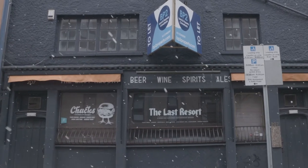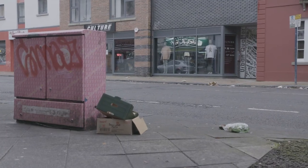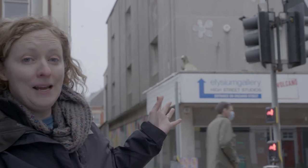What's interesting about High Street is that we can see several attempts at regenerating the city through the arts and from the bottom up through grassroots or cooperative initiatives. So one interesting example of that is the Volcano Theatre, which is here behind me. And they've been based here since around 2014, but they are a theatre company that's been going for over 25 years.